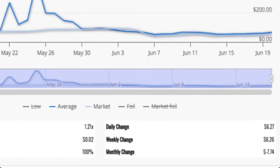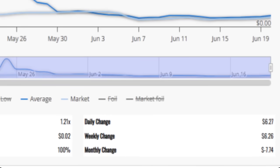Even though it's spiking and going lower, it is still going to start slowly trending up as supply gets constrained. Only so many boxes are going to get opened. I would not trade away my copy of this card if you happen to own it.